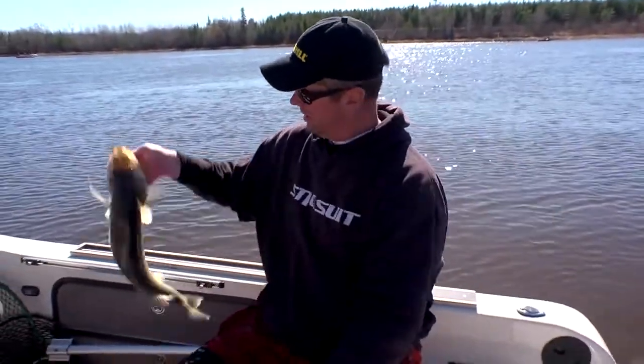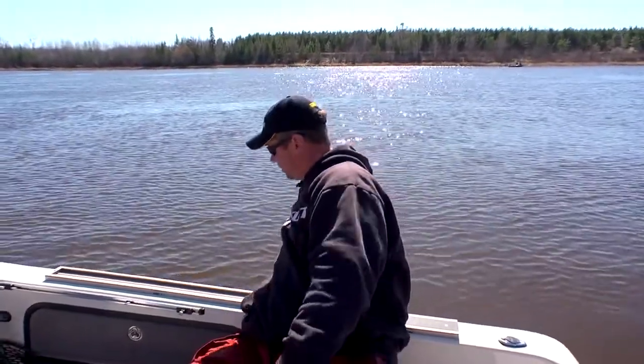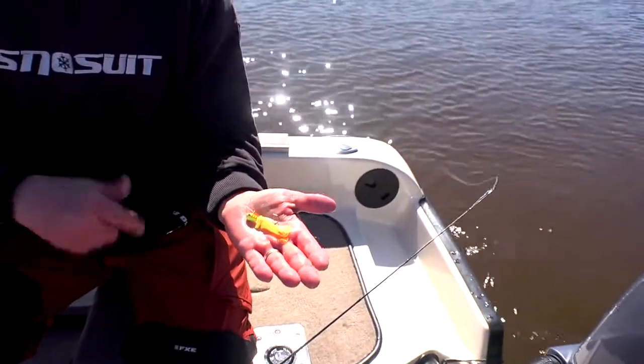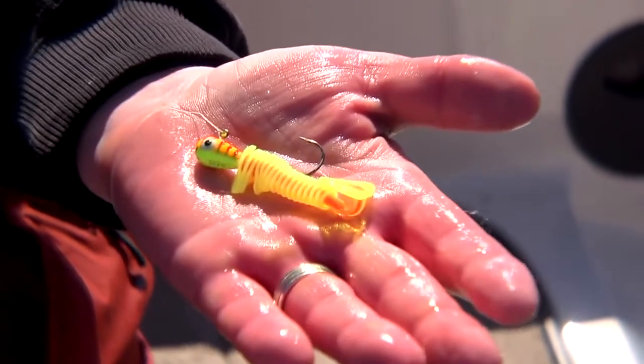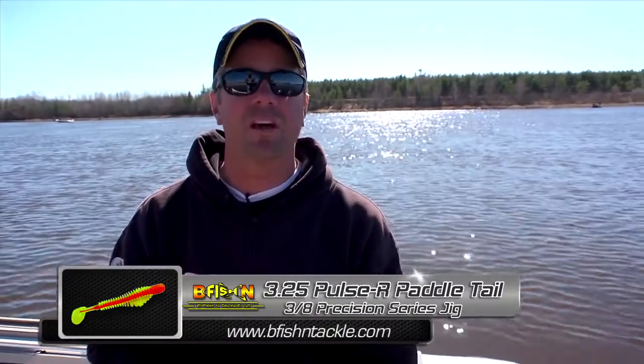Swing her over. Beautiful fish. I can't get enough of those. Let's talk about that jig head here real quick. Oh, no. Chris has got one. I'm finishing my point. So we're fishing a 3/8 ounce jig head in shallow water, and you've got to be asking yourself, why are they fishing so heavy?